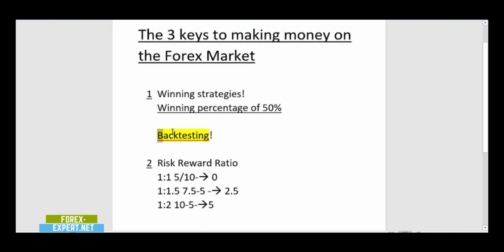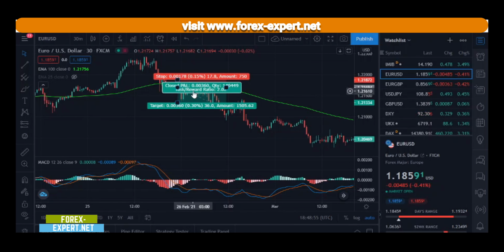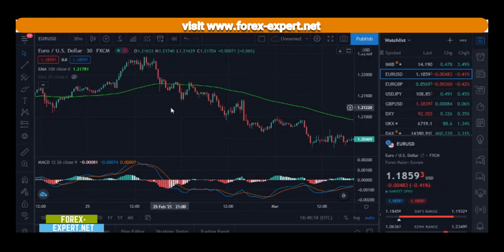So let's go back to backtesting, because you must build strategies with a risk reward ratio above 1-to-1. I'm going to give you a little example here on the EUR/USD. Let's suppose you want to trade on the 30-minute time frame. You have a trend following strategy in mind. You want to trade with a 100 EMA and a MACD, or just use the 100 EMA. But this is just an example, not a real strategy, just to show you how we backtest the market manually.